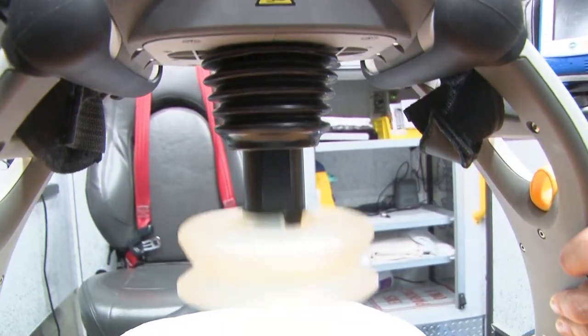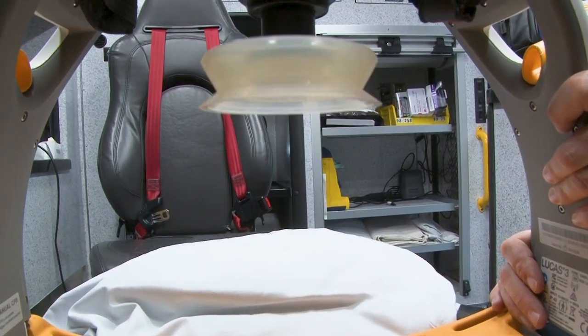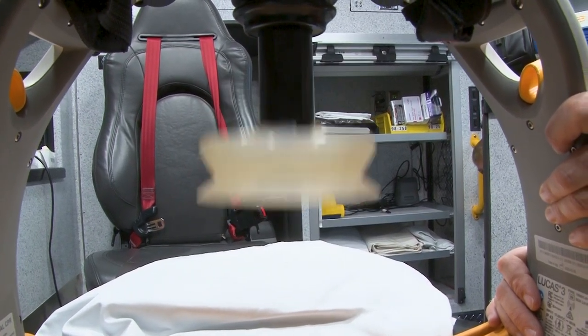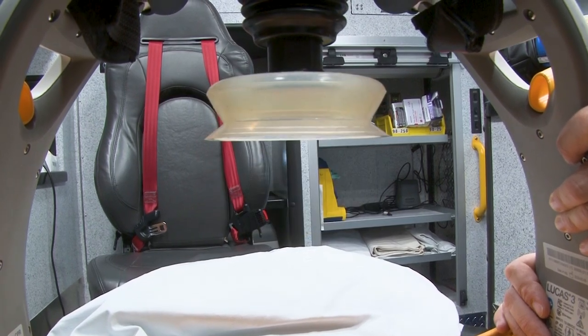So that'll perform the appropriate compressions to depth ratio, according to the American Heart Association, on a patient whose heart is not beating. So we're beating their heart for them. It's an extremely important piece of equipment, and we're very lucky to have it.